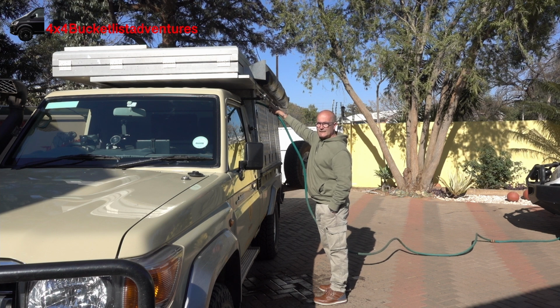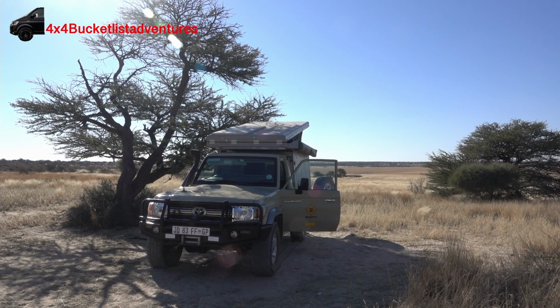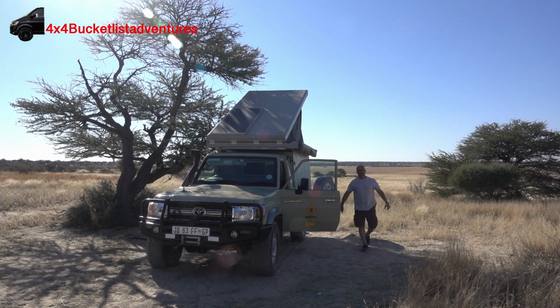I chose this Land Cruiser 79 mainly because it's powerful and it's set up with this bush camper. I don't know where I'm going, so it's better that I have a reliable car and a setup that I can open and close within a few minutes.